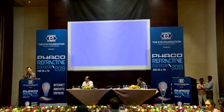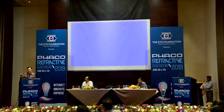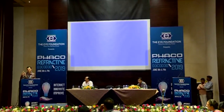The vault range of 600 microns is ideal, because 400 is not good, what we found, because we are operating on very young patients, 21 years. By 55, another 300 microns, 200 microns, the lens thickness will increase anteriorly. So 600 to 650 is the most ideal one.